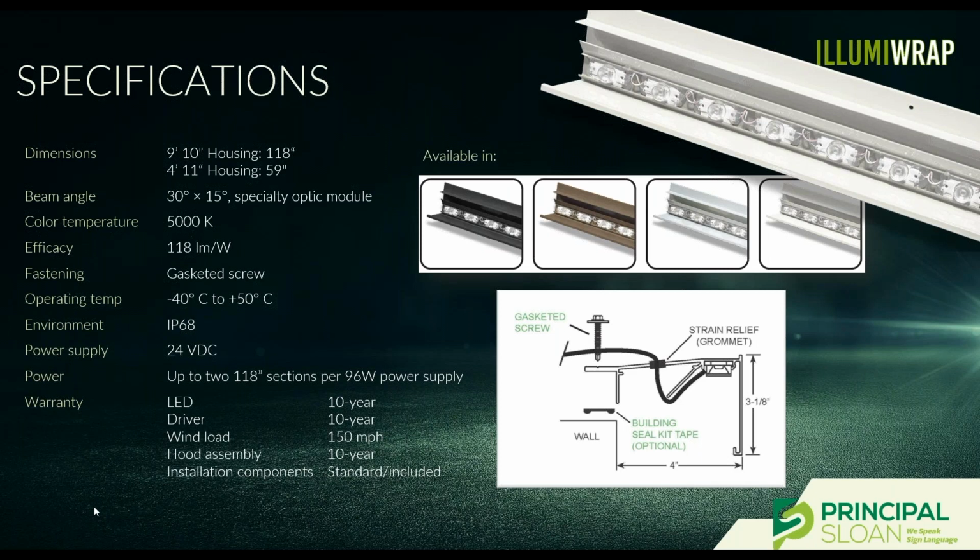Although it's really kind of nominal, there's a 118-inch and there's a 59-inch, just nominal 10-foot, 5-foot essentially. You can kind of see at the bottom where there's a gasketed screw. That's your attachment point right behind the parapet. And behind a parapet on the building is the strongest place for attachment. These do come with a wind load, 150 miles an hour, engineered and tested.